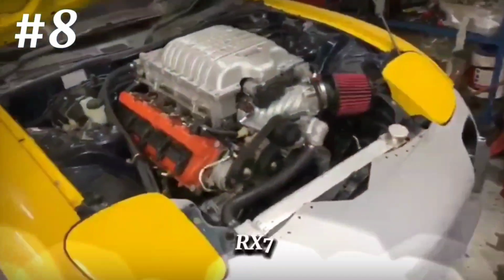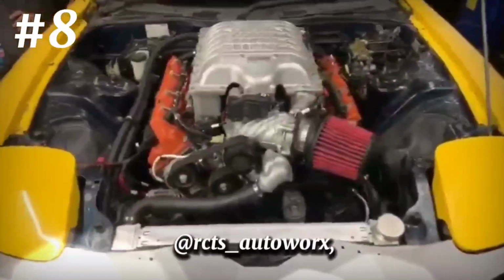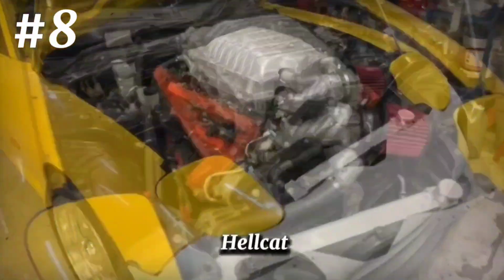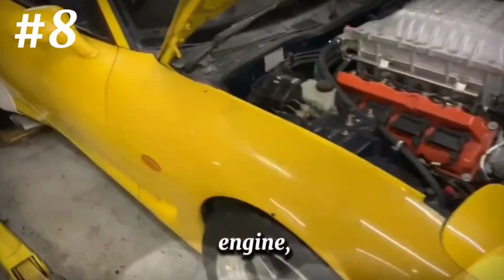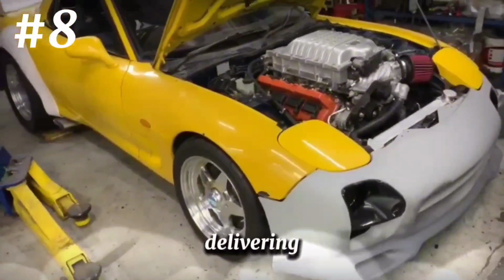Mazda RX-7 Hellcat swap, a wild combination of classic Japanese engineering and American muscle. This RX-7 has undergone a jaw-dropping transformation by RCTS Autoworks, swapping its iconic rotary engine for a supercharged 6.2-litre Hellcat V8. The Hellcat engine, known for producing over 700 horsepower, takes this lightweight sports car to a whole new level, delivering brutal acceleration and a rumbling exhaust.